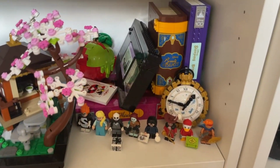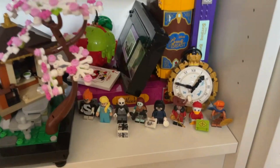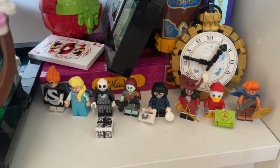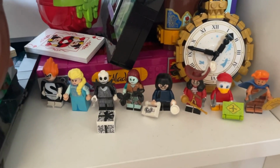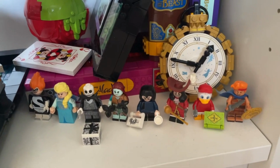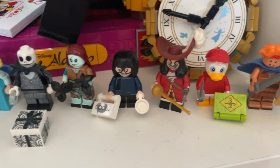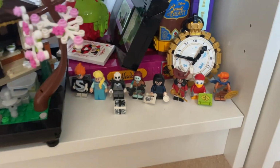And next to that I've got my Disney Villain Icon set, which looks pretty good there I think. I also recently found my Disney minifigures. I had the collectible minifigures that I think are a couple of years old now. I knew I had them somewhere, but it's nice to finally find them again. I do love the Captain Hook one, it looks really good. Really pleased that I found those.